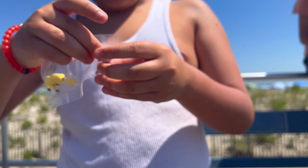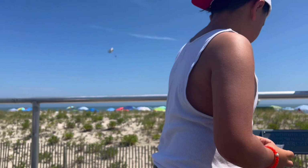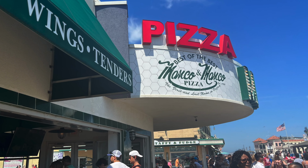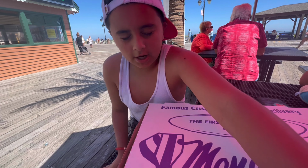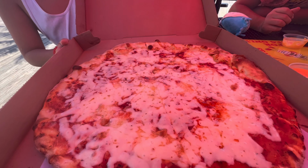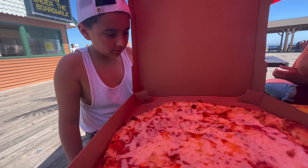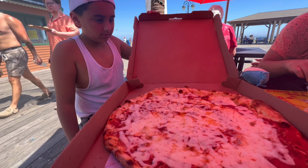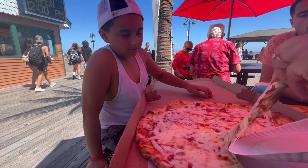Alright, I'm gonna catch back to you when we get to the next store. Alright guys, we're at the boardwalk and we're about to eat. And we got one of the best pizzas at the boardwalk. Oh, that looks cheesy and greasy and delicious. I'll let you guys know how it tastes.